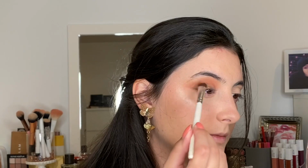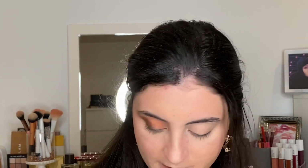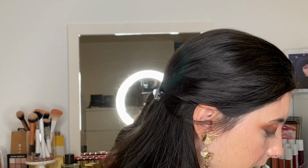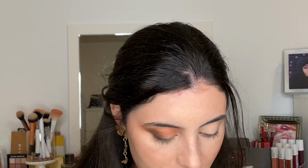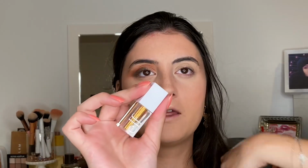I haven't done a shimmery look like this in a long time. All right, let's do something on the lid. So I have a bunch of these Essence glitter liquid eyeshadows, and I'm just looking through the shades right now. Oh, they're a lot smaller than I thought. I thought they'd be a little bit longer, but these are them right here.